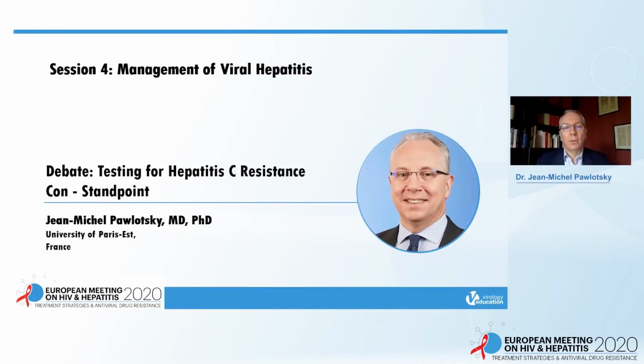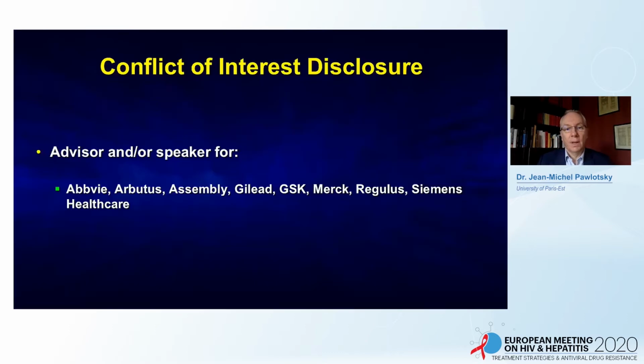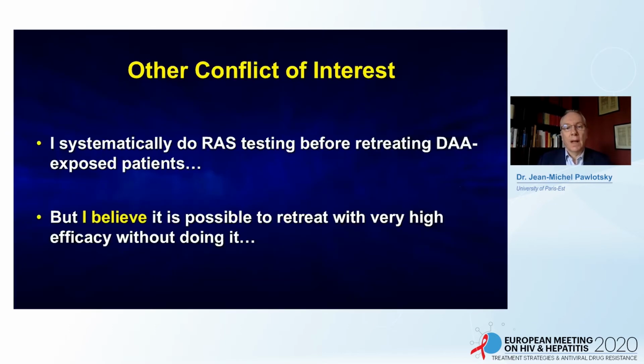Good afternoon. Thank you very much for inviting me, and thank you for the introduction. I'm now going to discuss the cons of testing for hepatitis C virus resistance in clinical practice. This slide shows my conflict of interest disclosure. However, I have another conflict of interest to disclose, which is that I systematically do RAS testing before retreating patients who are exposed. However, I believe that it is possible to retreat with very high efficacy without doing it.